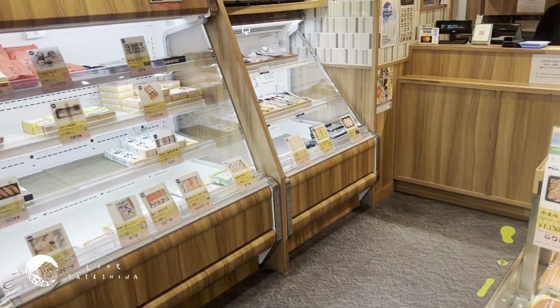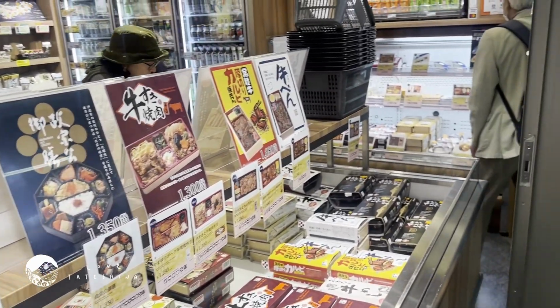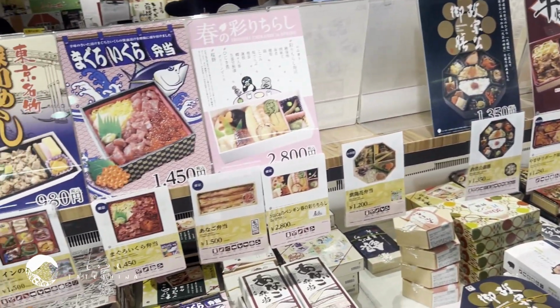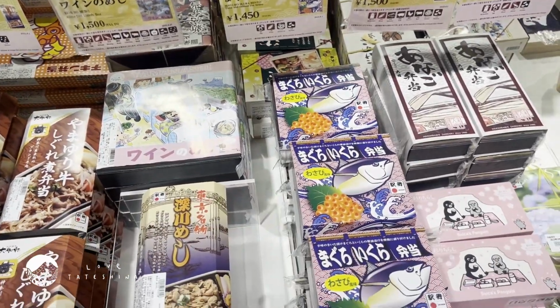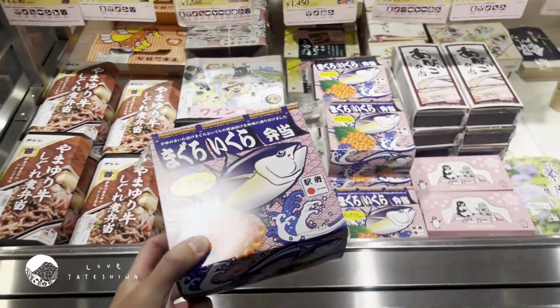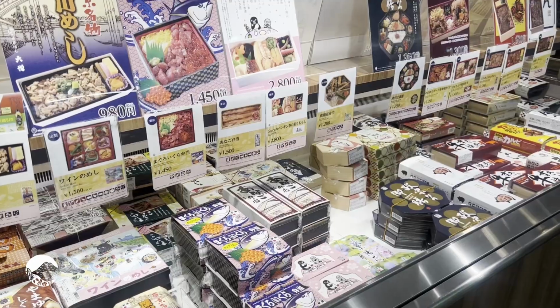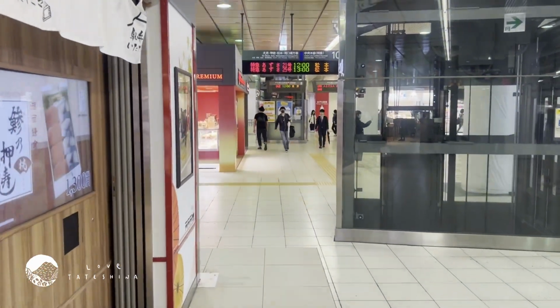There are obviously lots to choose from. Today I think I decided to go with the seafood option, which was the maguro and, what else did it have? Ikura, salmon roe, the maguro, the salmon, sorry, the salmon roe and the tuna sashimi bento.